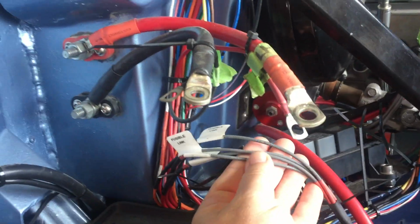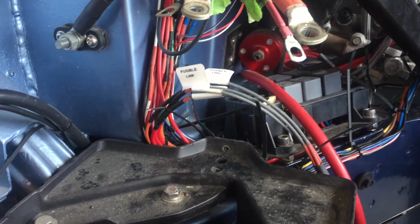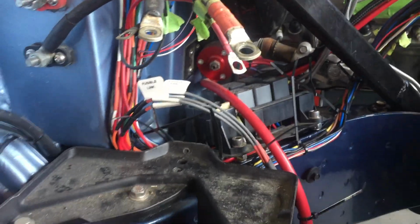All the fusible links are back in. This car, when I got it, didn't have them in there, and even though they're a pain in the ass, they're there for a reason.